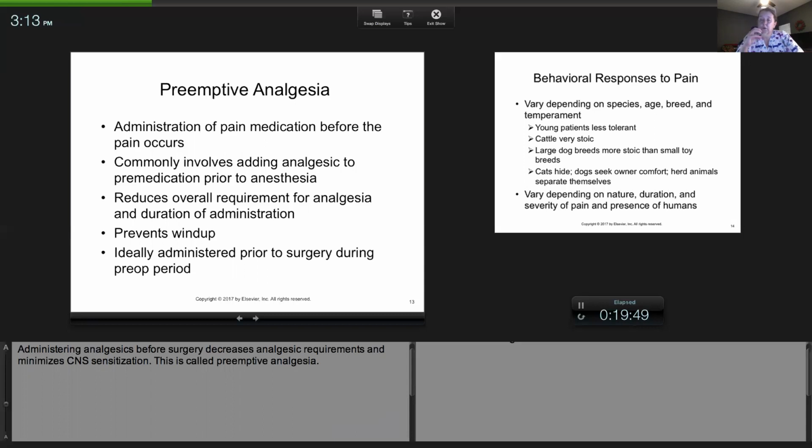If I know we are going to spay a dog, why am I going to wait for that dog to show me pain? I know I'm going to cause pain. So let's pre-treat the pain. And I tell you, if you do preemptive analgesia, you achieve a greater level of control and you use much lower doses. So again, it reduces the requirements and the duration of anesthesia and administration of pain meds. It prevents wind-up. So if we preempt them, we hopefully don't get into that wind-up state, because you're going to use a lot of drug.